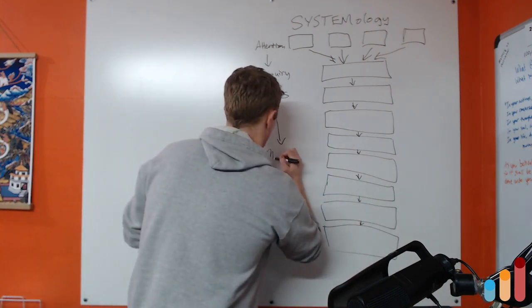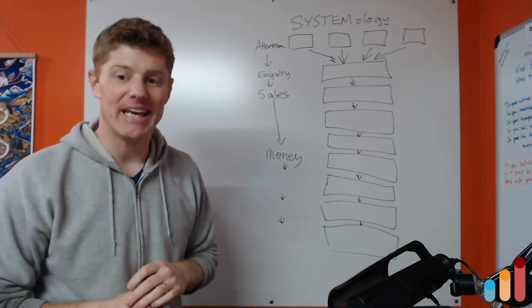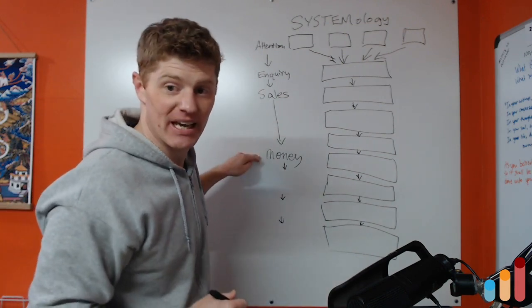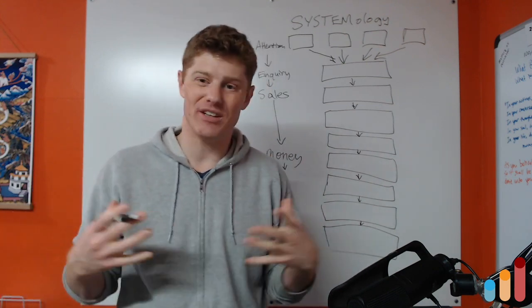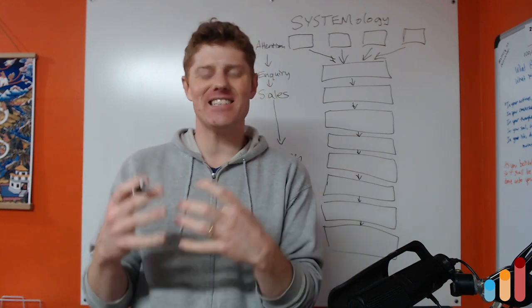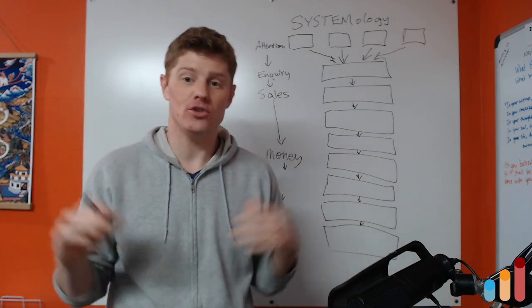And then here's an important step: getting the money, right? So this is the point where the actual first transaction is made. And it's an important step in the system, because I've dealt with freelancers who don't know how to take money from clients. It's such a simple thing. I've dealt with people who it's hard to give money to.